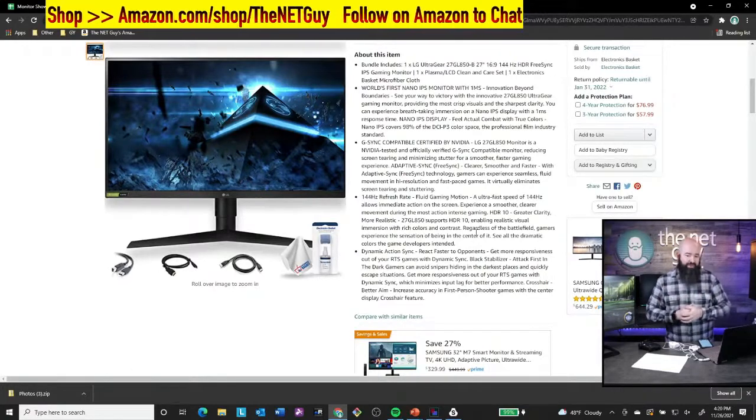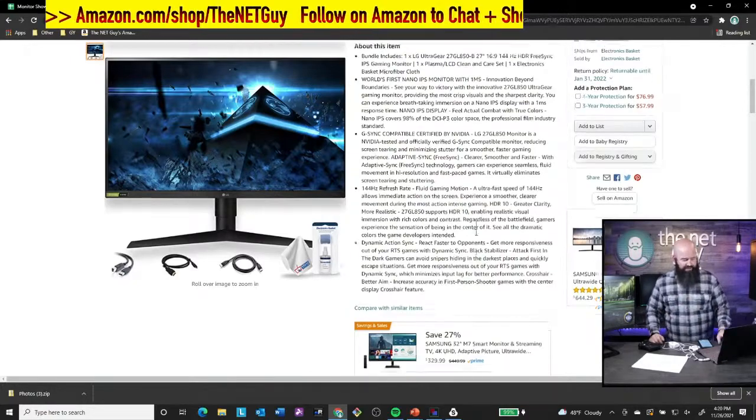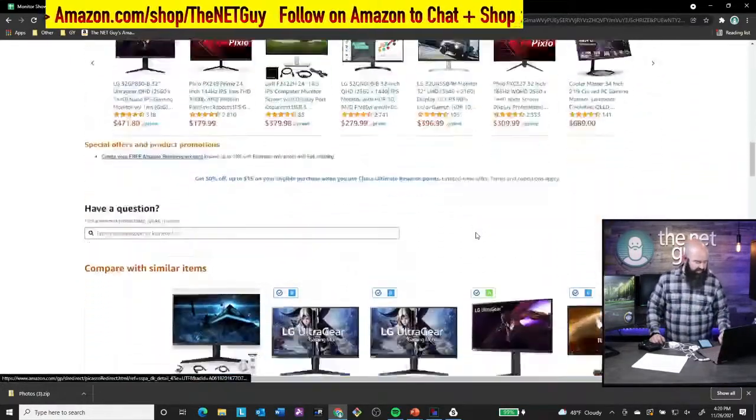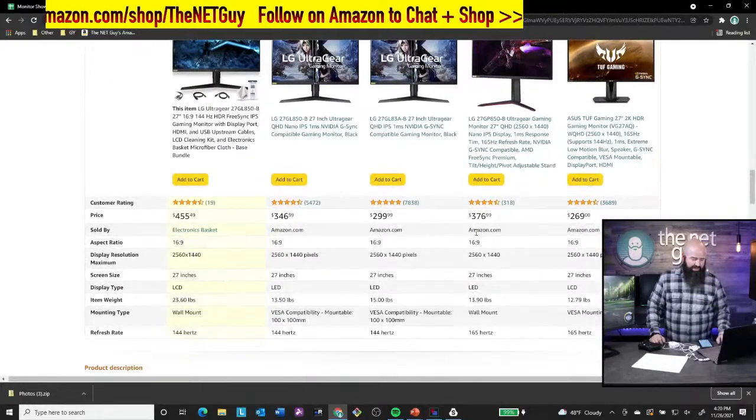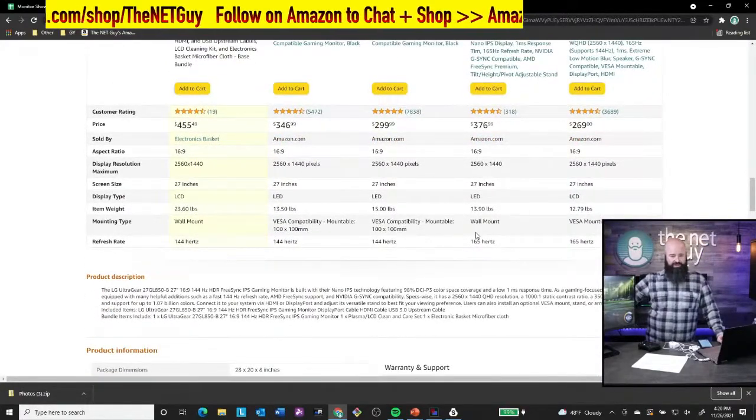Input lag. Some of these have game modes, which can be really cool. I see a black light stabilizer on there, which can be really good, or black stabilizer. So not a bad one, but you could just about buy two of these and have two monitors for the price of that one.